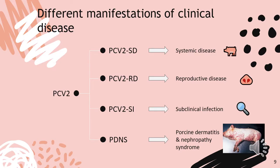Porcine circovirus 2 is known to cause different manifestations of clinical disease within the individual animal. This includes PCV2SD, which is the systemic disease form, PCV2RD, or reproductive disease form, PCV2SI, the subclinical infection, and most notably, PDNS, which is porcine dermatitis and nephropathy syndrome. All of these have different occurrences and incidences within the pig population, and we'll go into their clinical signs now.